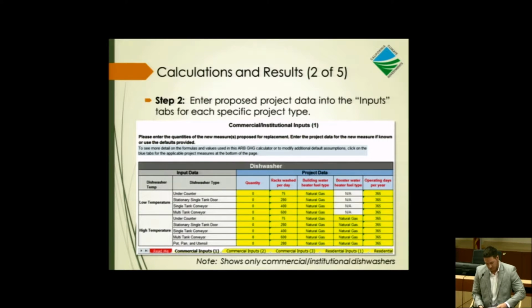The Inputs tab allows the user to enter the quantity of new measures proposed for installation. Each yellow cell is pre-populated with default assumption values that can be modified to reflect project-specific information. The GHG Calculator tool is configured for commercial, institutional, and residential project inputs. Note that there are three separate input tabs, which I'll go through later in the examples, which can be used for project proposals proposing the same project type, but with different operational usage for the measures. For example, this would be if a user is proposing to install multiple commercial steam cookers that have different operating hours.